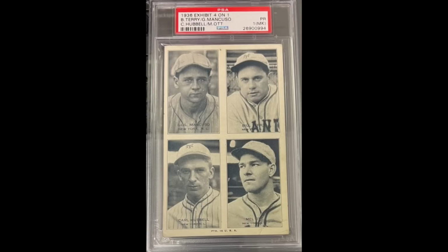Mel Ott hit 511 home runs, which was third all-time when he retired. He was a 12-time All-Star, and Ott was inducted to the Hall of Fame in 1951. Even the 4th non-Hall of Fame player on this card was no slouch. Gus Mancuso was a solid catcher for 17 seasons, 2-time All-Star, and received MVP votes in 4 different seasons. How did this packed 1936 Giants team do during the season, you might ask? Well, they won the NL pennant, but lost to the Gehrig DiMaggio Yankees in the World Series in 6 games.